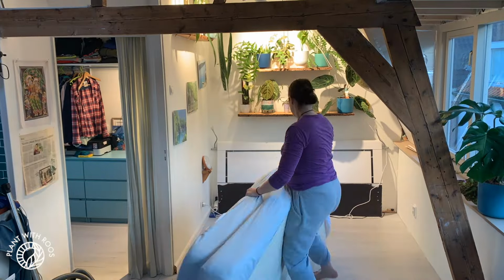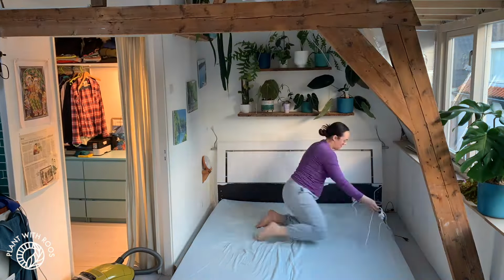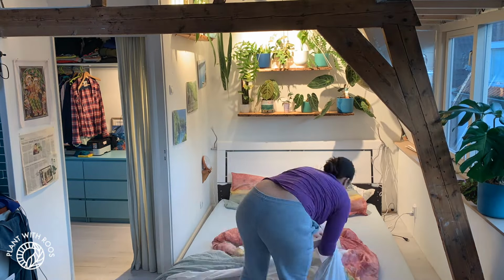Woo! I moved our mattresses back, cleaned a little bit because it got dusty again, surprise, and then made our bed to be ready for the night.